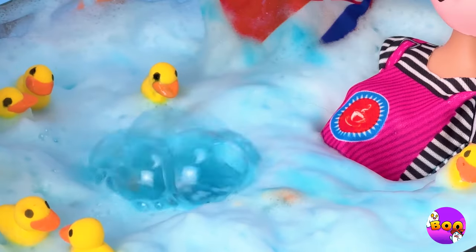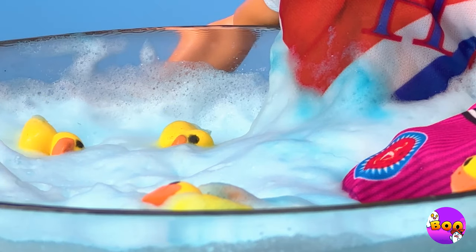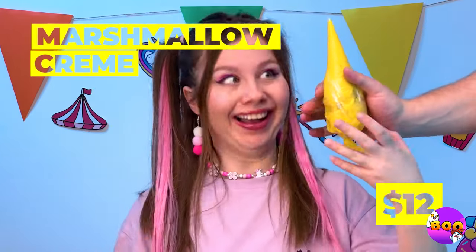Wow, a duck pond jacuzzi. At least I hope it is. Uh-oh, the duckies are taking a little nap. I think we're gonna need more ducks. Marshmallow cream saves the day.